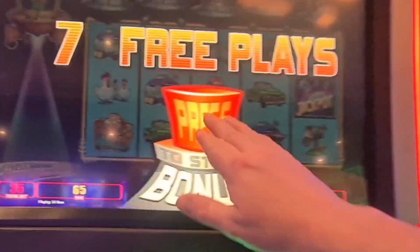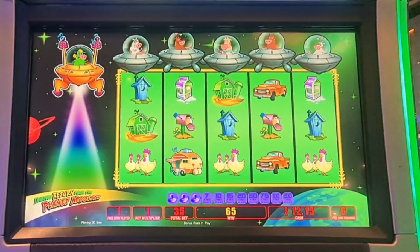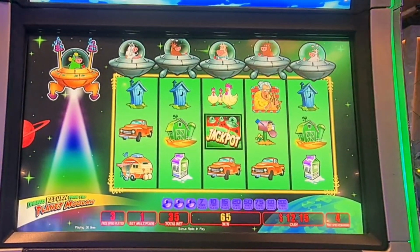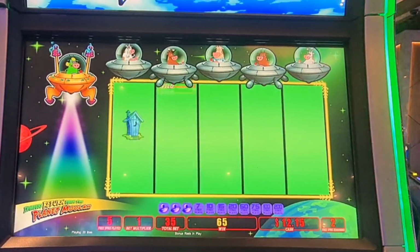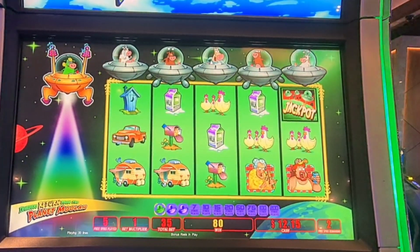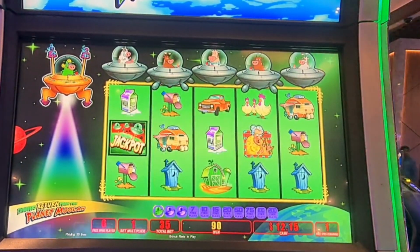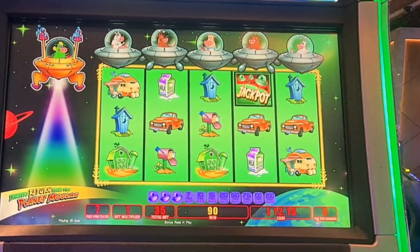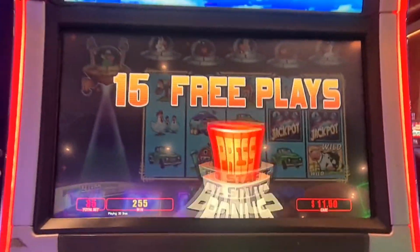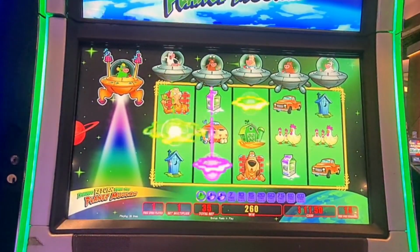So, I'll show you a little bit of the slot action I had that night. Not great, really. This is Moola, Invaders Return from Planet Moola. This is a bonus, which, as you can see, isn't going very well. The concept of this game is if you match 3 symbols, and those cows in the middle are wild, but if you match 3 symbols or more, they disappear and others come down, cascading downwards. And the idea, in an ideal world, is that it will just re-trigger and re-trigger. I once had 400 plus spins on this machine.